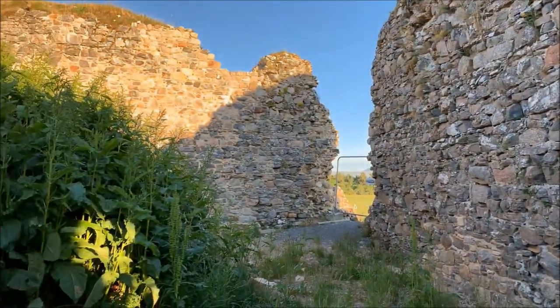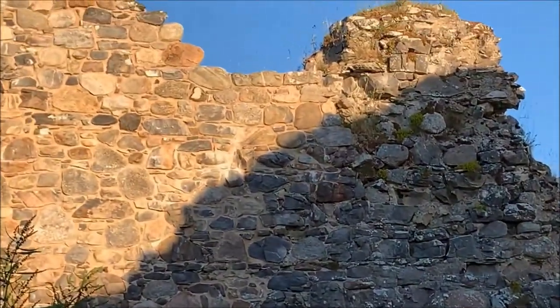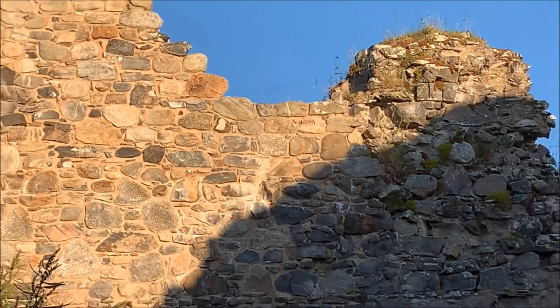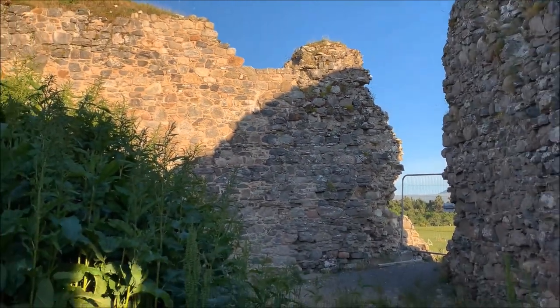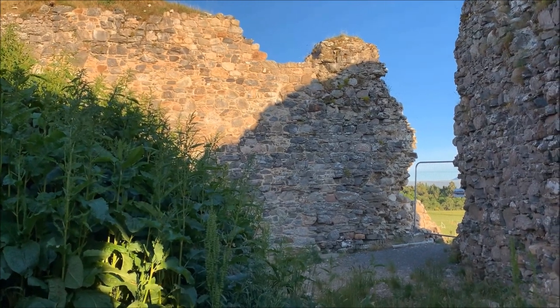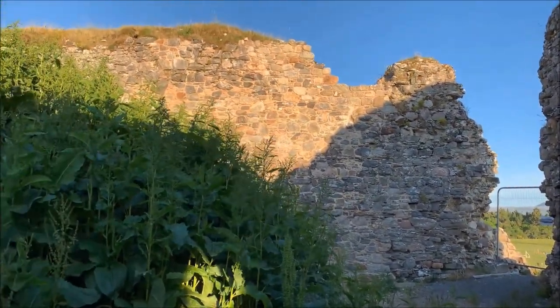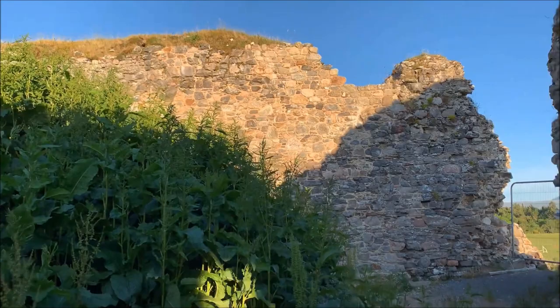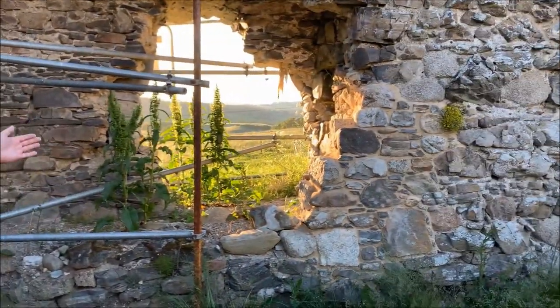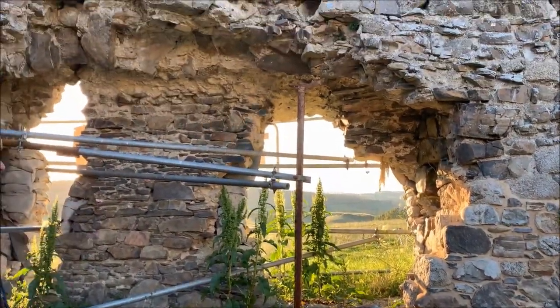This wall is probably closer to the height, although it's still lost probably 5 or 6 feet, but it's closer to the actual height the castle would have been, with a walkway, I believe, along the top. And you can see what would have been another window at that height and probably a two-story building against that wall.